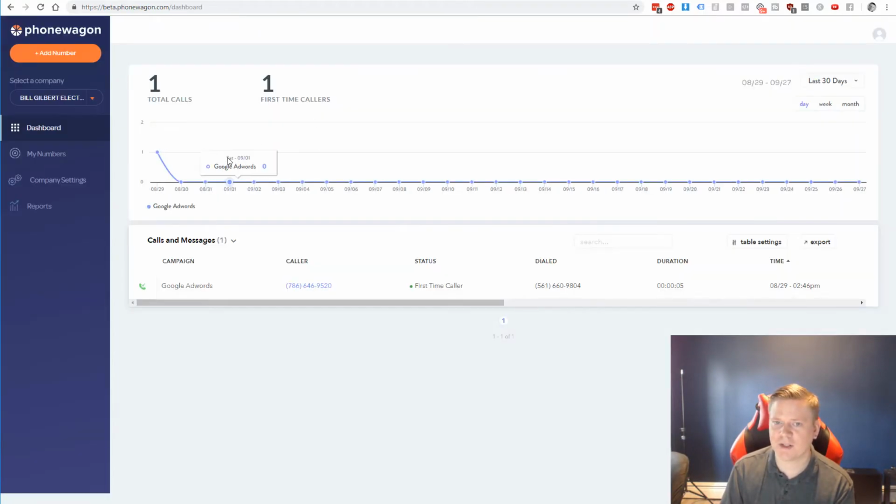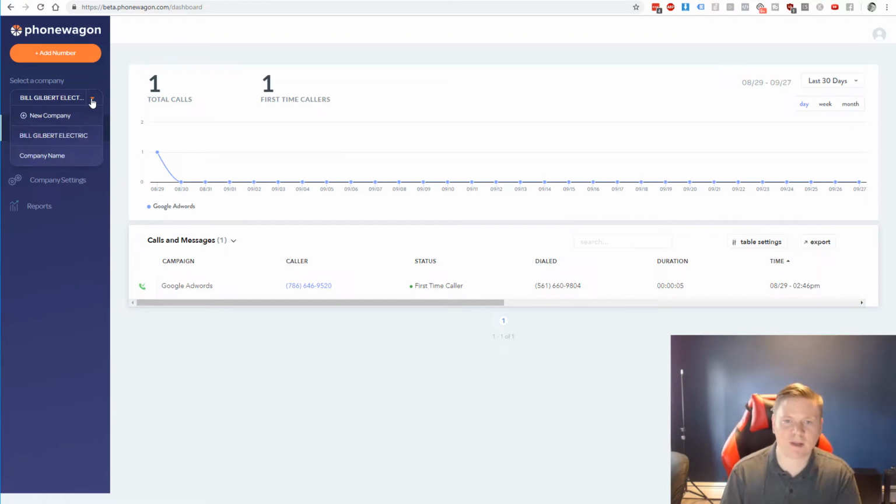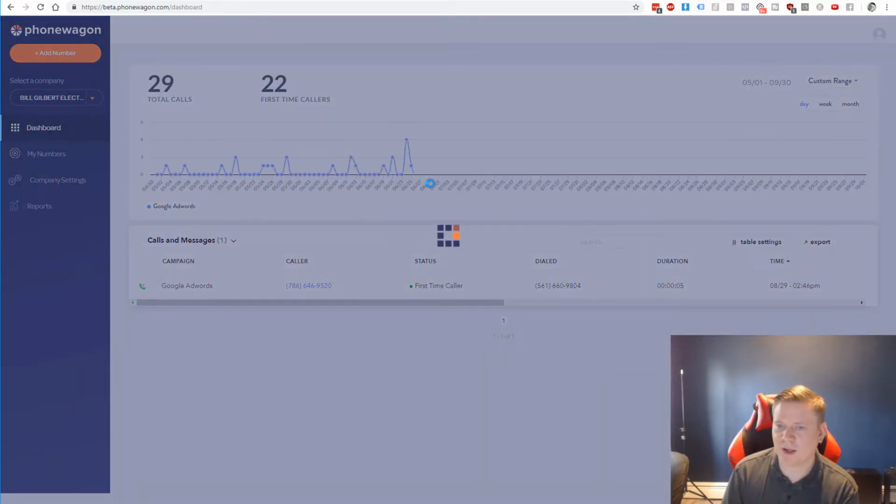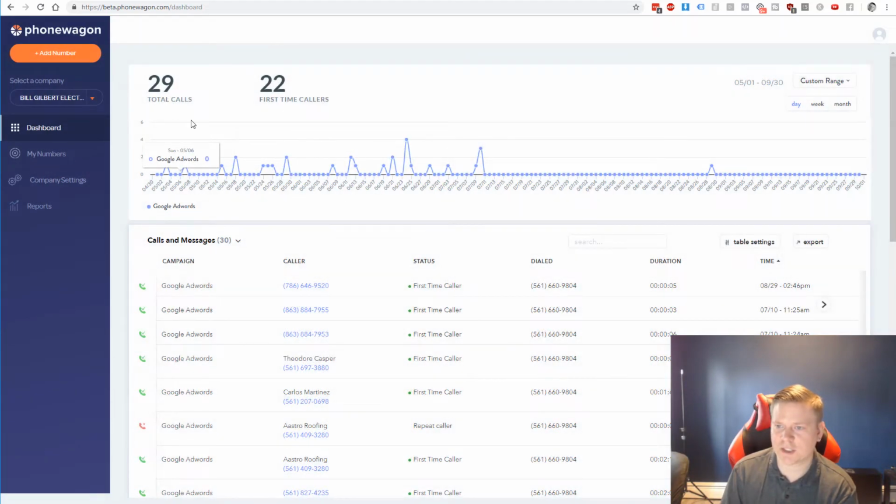So I'm actually logged in and I want to show you around the dashboard a little bit, give you an idea of what this is all about. I'm using one of my client accounts. They're not super active on this one right now, but we do have some activity if I go back. I'll just do May, and we'll go to now, which is about the end of September. So I'm going to apply this, and you can see we can actually track all the calls.